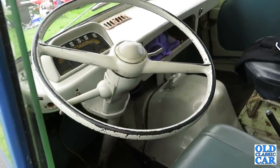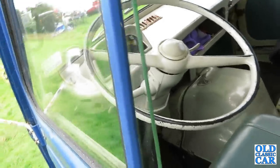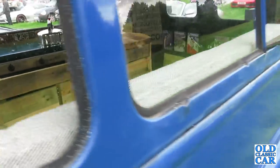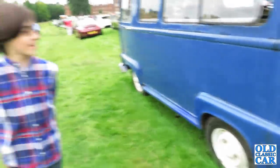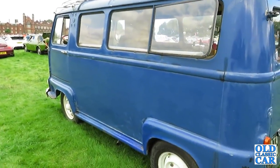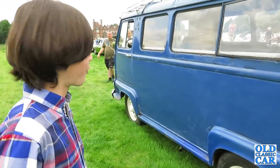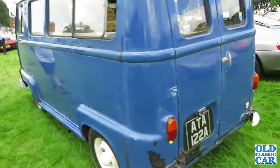Lovely and original in here. Hope I'm not disturbing anyone. That's fantastic, I like that. So what do you reckon? It's really nice. I like the oily rag. It's not really shiny. No, it's mostly original. It's good to see it a bit worn around the edges. But yeah, mostly original paint, isn't it? Yes, mostly original paint. Fantastic.